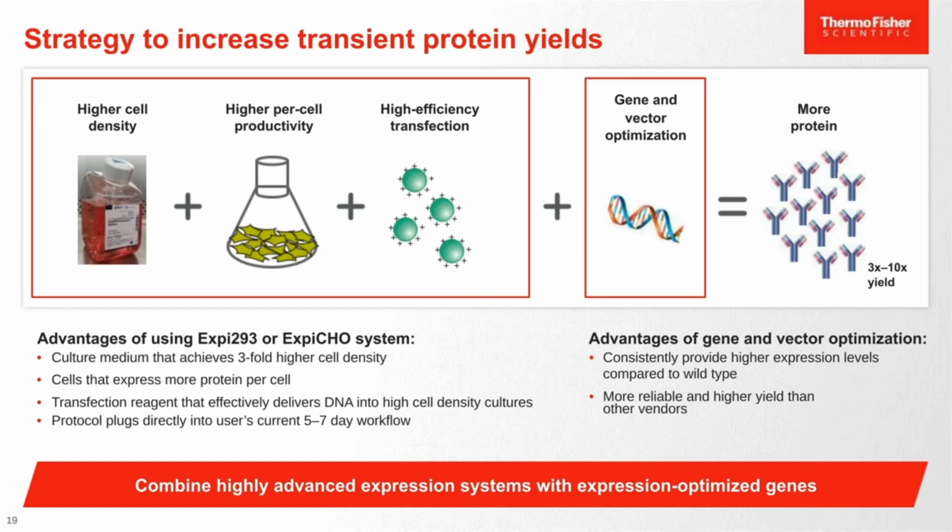And in our case, you can see in that first red box there, using these expression systems will allow you to have a higher cell density, meaning on a per cell basis, you're going to have higher productivity and a higher efficiency transfection as well. And you can see that the protocol is very easy. It plugs right into the 5 to 7 day workflow that usually goes on when it comes to using the expression systems. But what I want to highlight is when paired with our gene and vector optimization, as I mentioned, more often than not, we are seeing a 3 to 10x yield improvement by combining all of these factors.